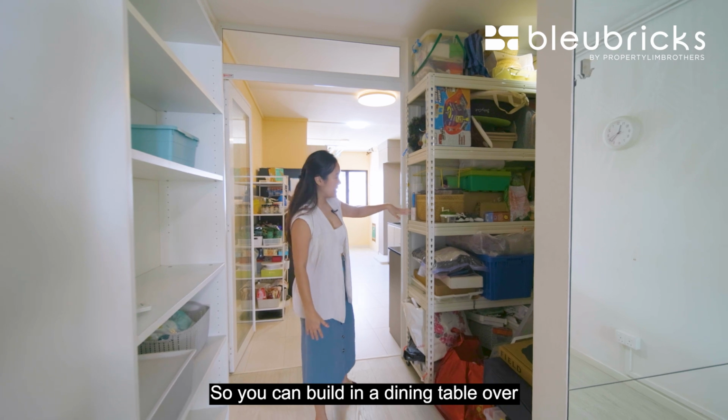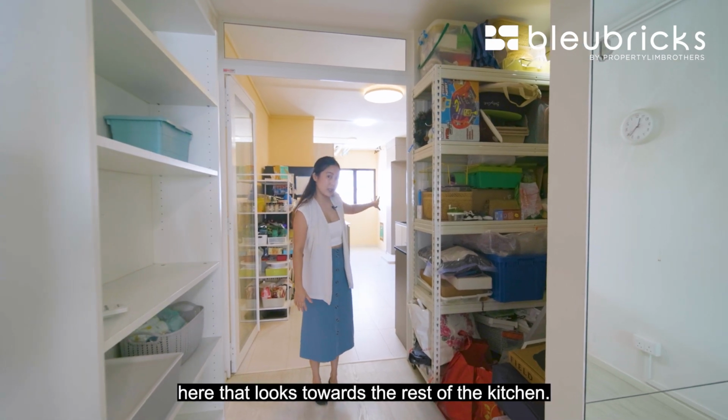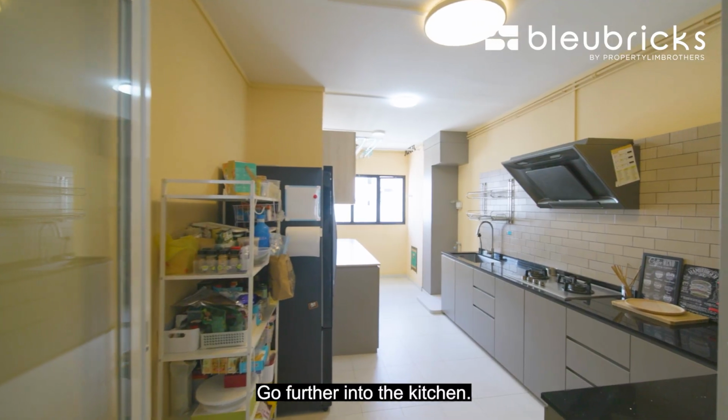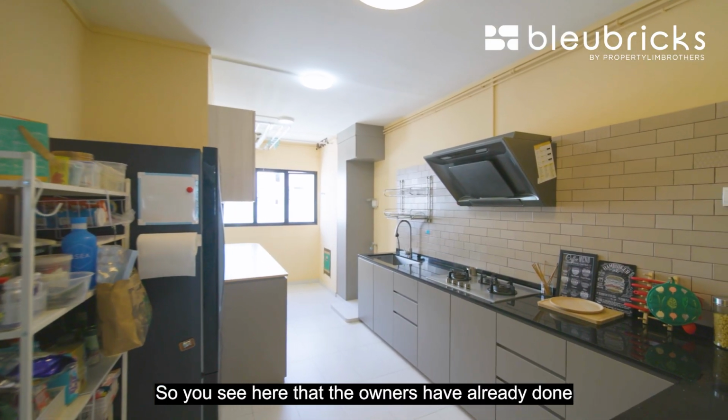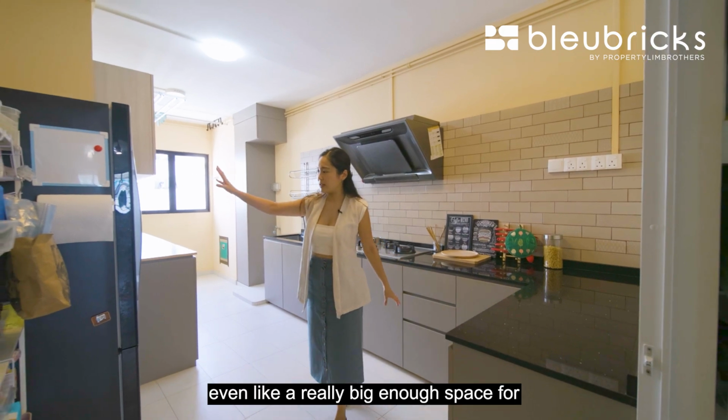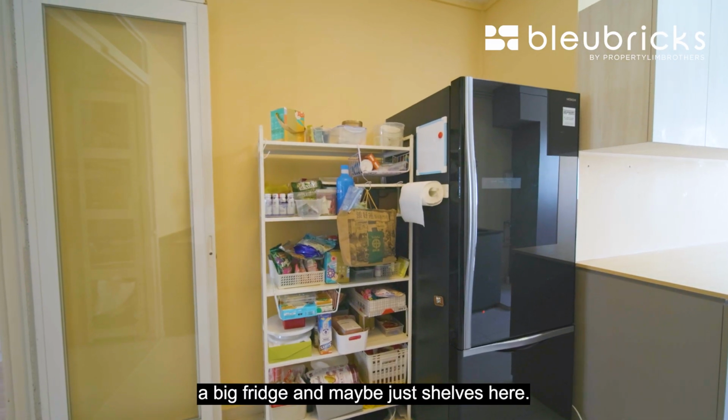So you can build in a dining table over here that looks towards the rest of the kitchen. So at least you keep the front space of the house for your living space. Go further into the kitchen. You see here that the owners have already done their counter space here on both sides of the kitchen. There's even a big enough space for a big fridge and maybe just shelves here.